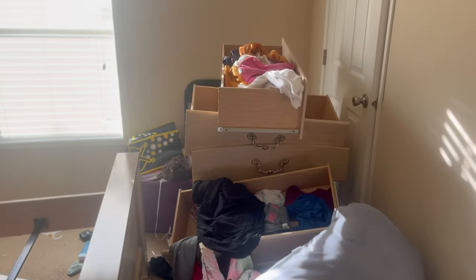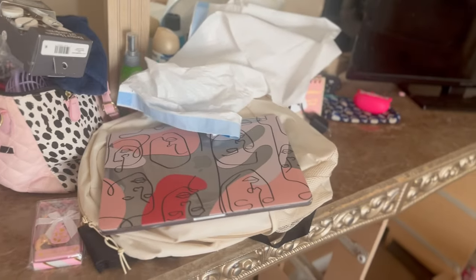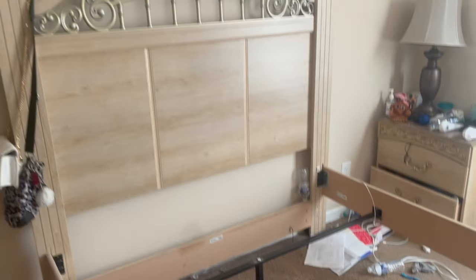And as you see, I took out the drawers, everything's on the floor, things are in bags, and this is my dresser as well. All the drawers are out of it because I'm moving this around. I'm also moving this around as well. So that's what I'm doing today, you guys.